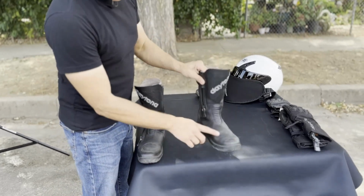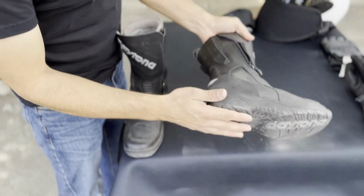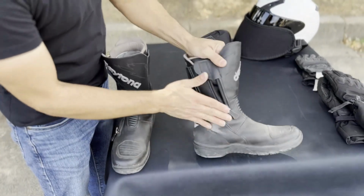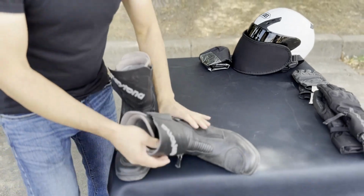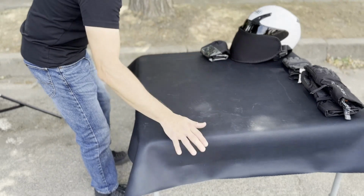Water resistant. It's got the shifter pegs here, the shifter protection. Good grip on the back, protects the back right here, protects the side of your foot. All right, so those are the boots.